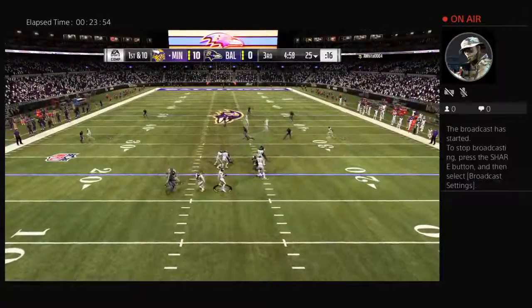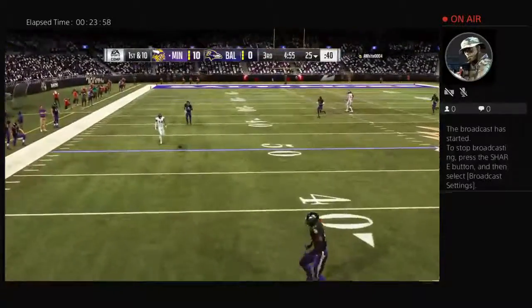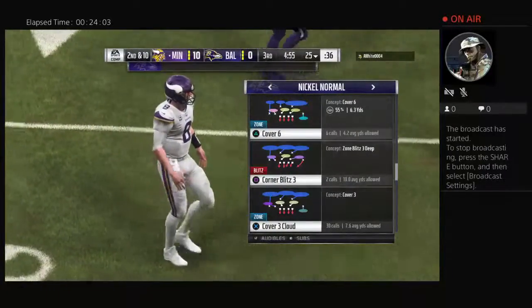First down, here's Cousins. Now he's flushed out left. And incomplete as he was knocked as he threw it, and it took the ball off course.